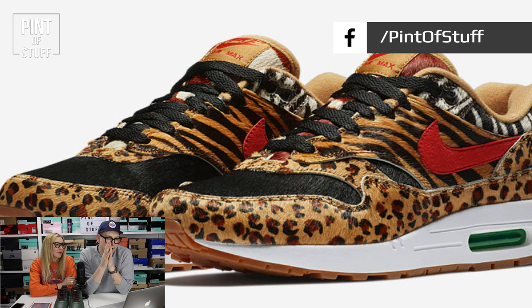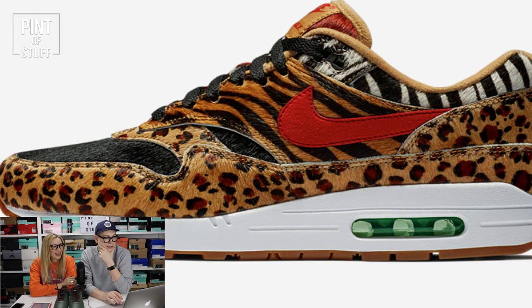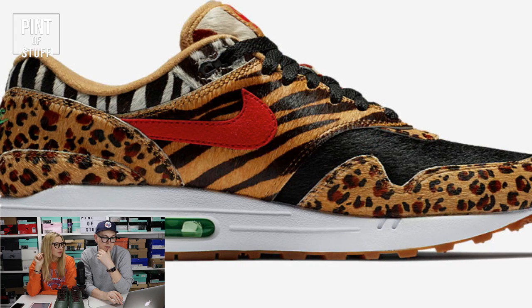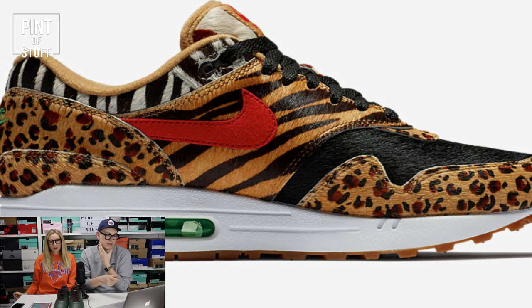So SJ, I want you to talk us through these. Well, these were originally released 10 years ago. I mean, it's just such a nice sneaker. I don't really know what else to say. It does remind me of my AF1s. They're pricey though. They're only $10 more than what I paid for my AF1s. Really? I paid $150. $150 I keep telling you, plus tax. So these are 160 plus tax.